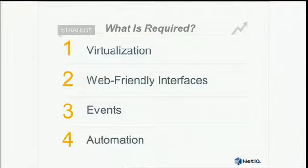What's required to get to the point of Workload IQ? Well, what you've been seeing NetIQ do over the last 2 years is add the following 4 things to each of our products. The first is virtualization and virtualization awareness. The second is web-friendly interfaces so that the services can talk to each other. The third element is eventing so that each of the services are generating operational and security events for audit and security and compliance purposes. And fourth was automation so that we could bring them all together.